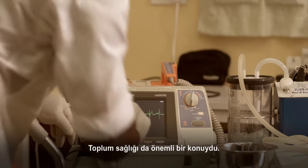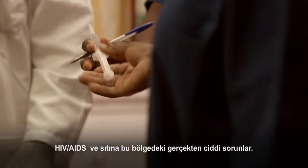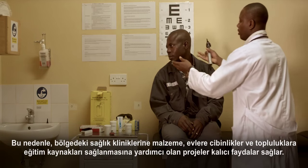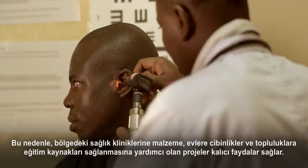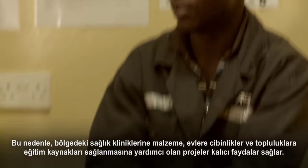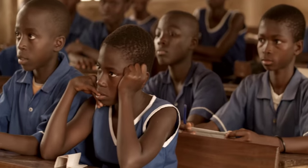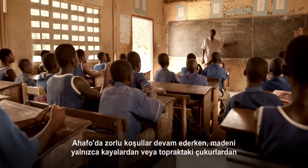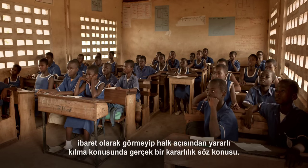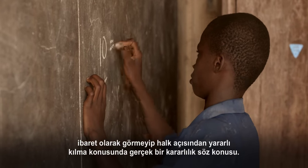The health of the community was also an important consideration. HIV, AIDS, and malaria are very real concerns in this area. So projects that help bring resources to local health clinics, malarial nets into households, and educational resources into communities create lasting benefits. While challenges continue at Ahafo, there is a firm commitment to making the mine about people, not just rocks or holes in the ground.